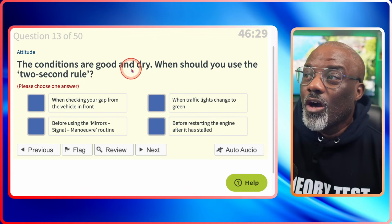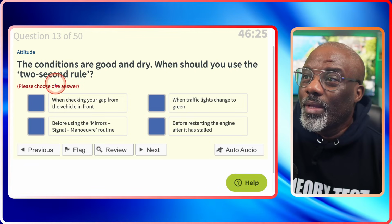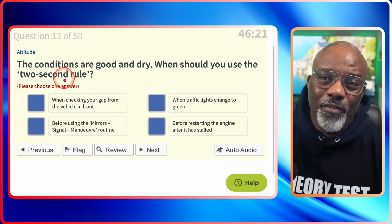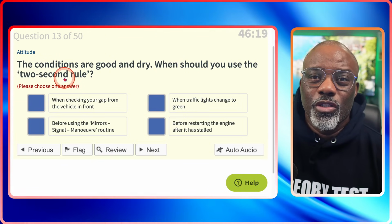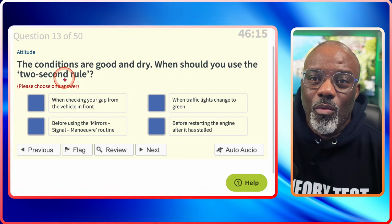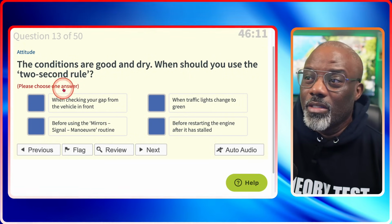The conditions are good and dry. When should you use the 2-second rule? The 2-second rule is when you're checking the distance between you and the car in front. Normally, when you're doing 40 miles an hour or more, you're looking for a 2-second gap. If it's wet, it's 4 seconds or double. They can word it either way on the theory test, and 10 times more on ice and snow.